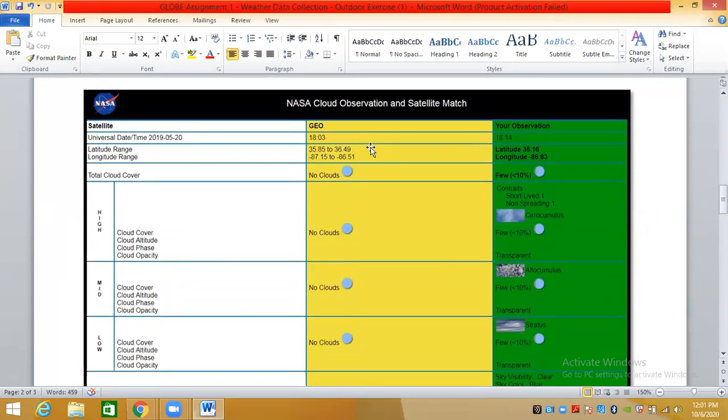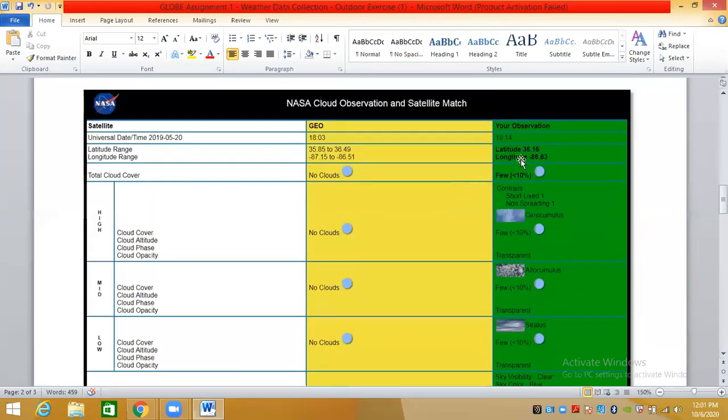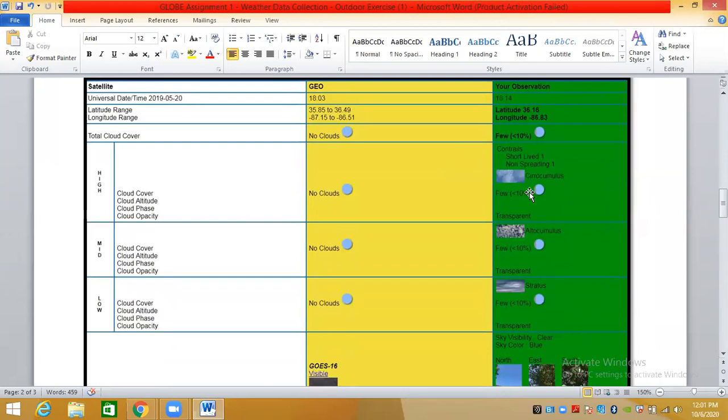So there are several NASA satellites that are orbiting the Earth that are sensing clouds. Remember remote sensing? They're sensing clouds at approximately the same latitude and longitude where you are. And so what you'll get is what the satellite sees versus what you saw, right? And so notice on this one, the satellite saw no clouds, no clouds, no clouds, no clouds. The student saw a few contrails.